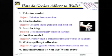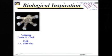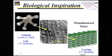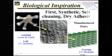You probably had this a long time ago in chemistry, where you had these two atoms get close together and electrons move around. That tiny force is sufficient to allow them to do that because it's added up so many times with these small structures. What we're doing is taking that inspiration of the hairs, and with another colleague at Berkeley, we're manufacturing them. And just recently, we've made a breakthrough where we now believe we're going to be able to create the first synthetic, self-cleaning, dry adhesive.